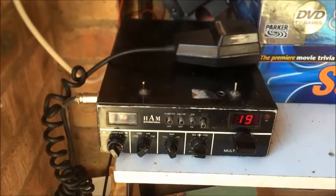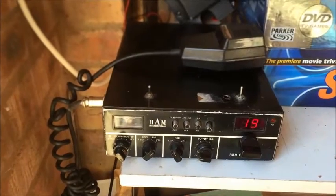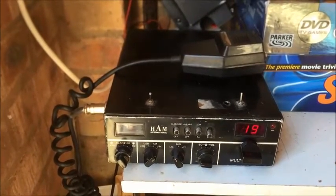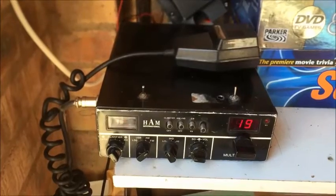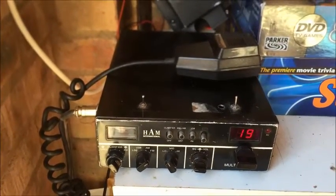Also does mean as well that I've got the other, well, three actually, standard UK 40 CB radios that I've got to decide what to do with. Certainly one of them will stay in the car, one of them may go in the wife's car. I might keep them just for now.